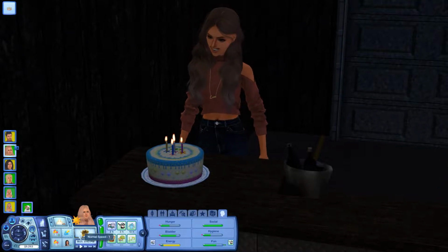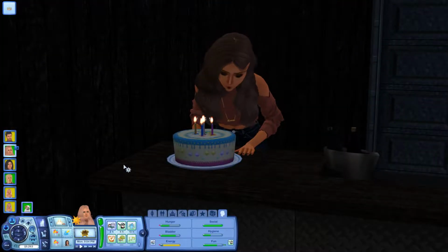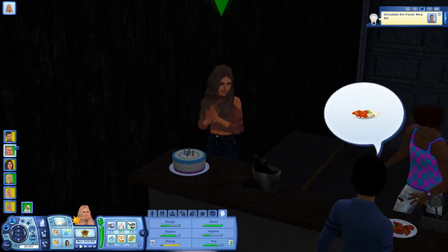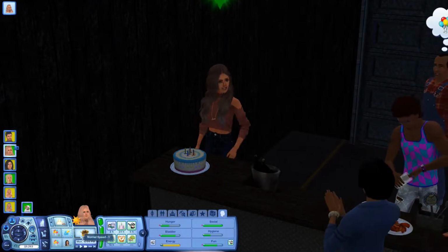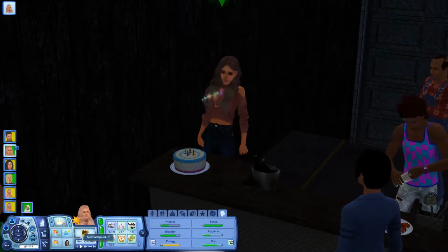Honey, stop staring at the cake and just age up already. Lord, I want a picture. Gotta get those screenies. Oh, yay, she's happy. Okay, I need to reset the town before the next part because it's a little bit insane, I won't lie. But yay, she's aging up. I'm so happy for her.